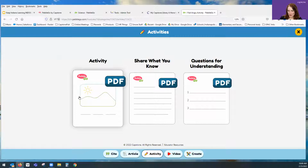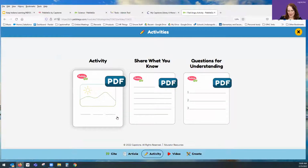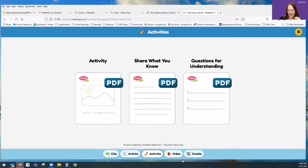So I could do a number of different things with this article. I could share what I know. I could do some research. I could engage with a discussion. Maybe I partner them up. There are some questions for understanding that relate to ELA standards in here. I could have them share what they know. I could do an activity that's more of a hands-on learning activity with this article.